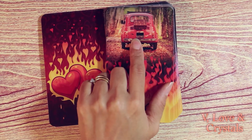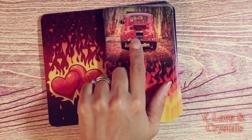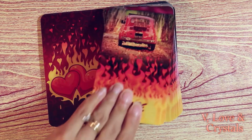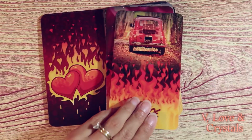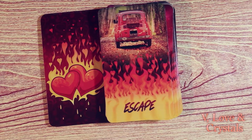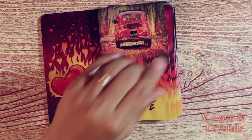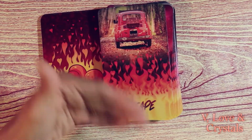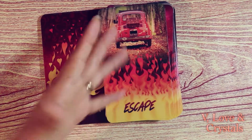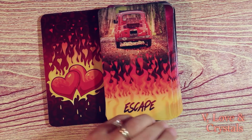Escape, look, gone. So my husband photoshopped the numbers here. He put the word gone. I'm like, goodbye. He's like, no, let's put gone. I'm like, yes, let's do that. So a lot of Photoshop magic went into this. A lot of red hues. He used a red hue filter to make all the cards red, to blend in with the bottom of the text and the flames. Escape, making that sweet escape.